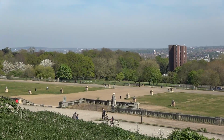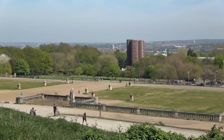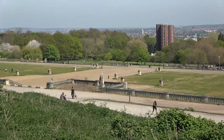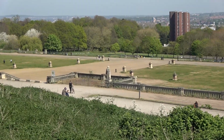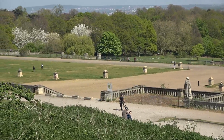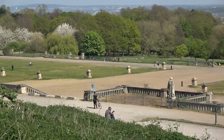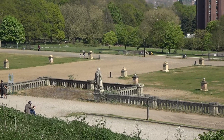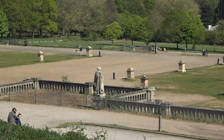You can see the surviving wall and statues and those kind of pedestals. And when you see the photographs later, you can see that those pedestals on the wall and the statue are there. You can see them in relation to the actual palace.